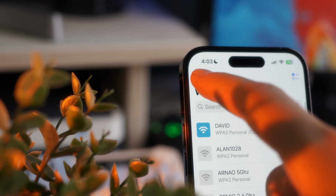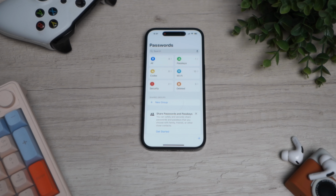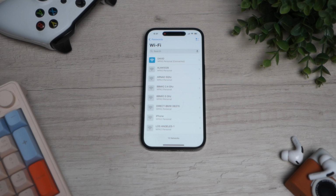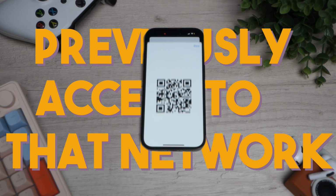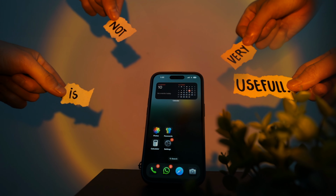With this app, you can also share your Wi-Fi passwords with QR codes. Obviously, you have to have previously accessed that network. This function is not very useful, but it's nice to have it.